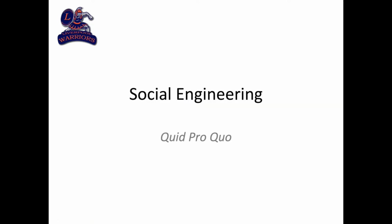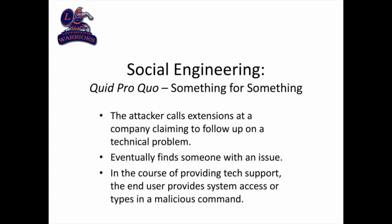Social engineering, or quid pro quo, is the process of giving something to get something back. A good example of this would involve a call from a person pretending to be in the technology department. The person calls extensions, claiming to follow up on a technical problem. Eventually finding someone with an issue, they work with them to fix the problem. During the course of the support, they gain access to the system or can type in malicious commands.